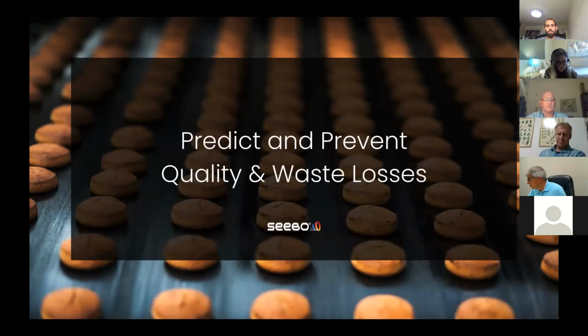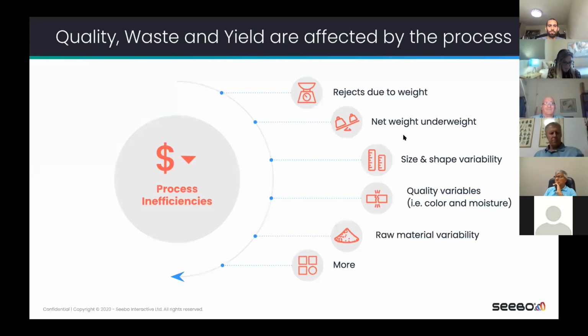Using Seebo, we help manufacturing teams to prevent quality and waste losses. Here are some examples of losses that we often see in food manufacturers' plants. For example, net weight, underweight, size, shape variabilities, quality variabilities, raw material variabilities, reject due to weights. And there is usually one common source for those problems, that this is process inefficiencies that occur during the manufacturing process.